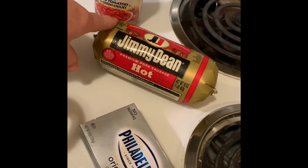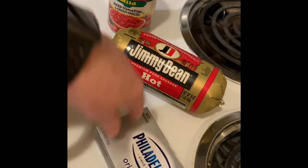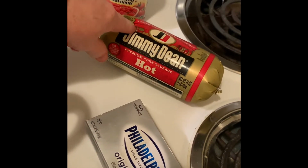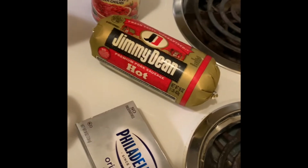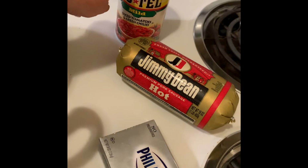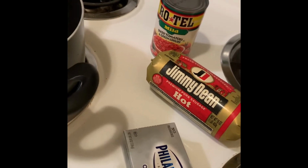I love it spicy, so I've got Jimmy Dean hot sausage, cream cheese, and Rotel. Cook down the sausage, add in the cream cheese, melt it, dump in the tomatoes, with or without juice, depending on how thin you like it. Truly that simple.